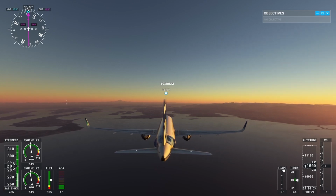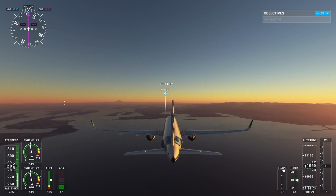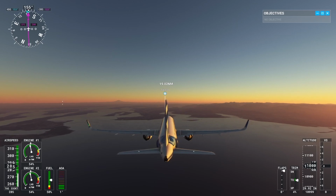Alright, so I have 20 nautical miles left in this leg here, getting to the tail end of it. Obviously, I don't want to keep on adding to it.